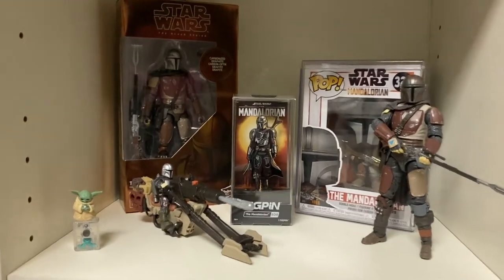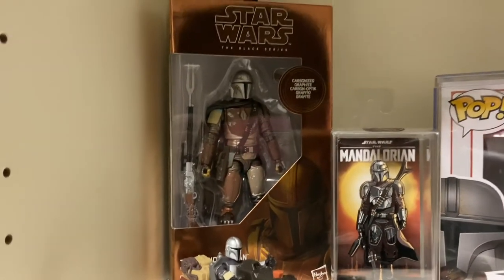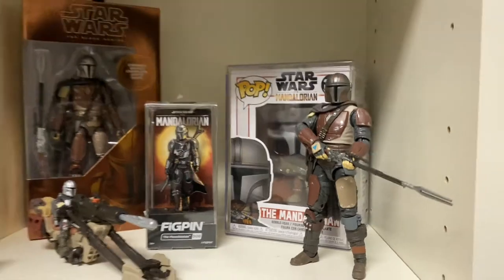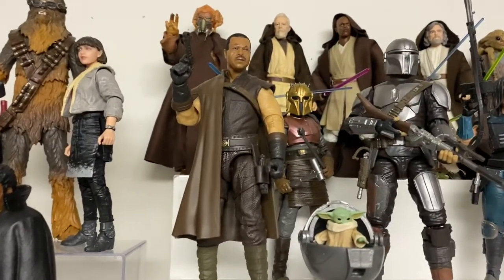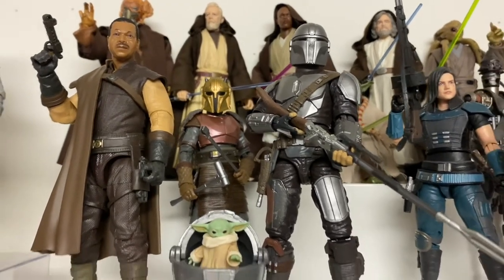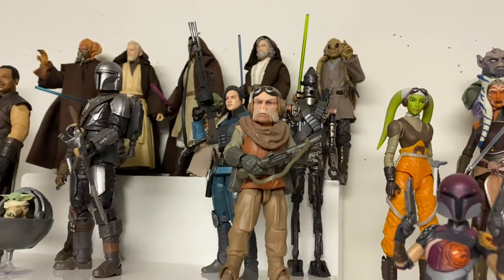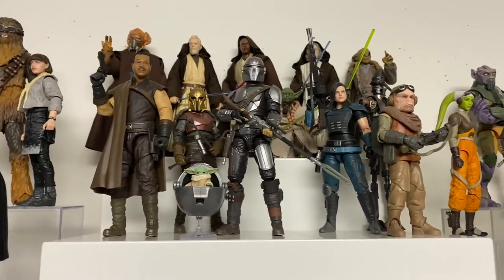All right, here's my Mando section, and let me give you guys a closer look. And I definitely need a case for this Target exclusive carbonized Mando. There's a thick pin Funko Pop and the first Mando that was released. And this is what Quill and Grief looks like with the rest of the Black Series from the Mandalorian. There's Mando in his Beskar armor, Baby Yoda, Cara Dune, and IG-11. And I do got the heavy infantry on the way. There you go.